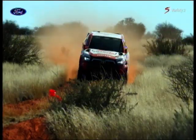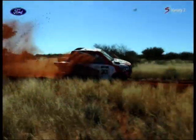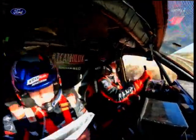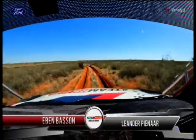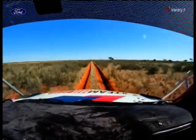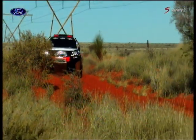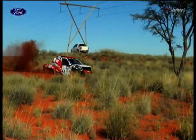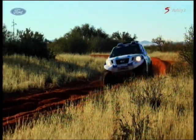He was initially chased down by Eben Besson and Leander Pinar in the new Team Hilux Rally Raid Toyota Hilux, but the Mpumalanga businessman also suffered from a series of punctures, 5 to be precise, a problem if you don't carry that many spare wheels. Fortunately for Besson, both Visser and Philip Buerta in the Redline VK56 were kind enough to each give up a spare wheel. Sportsmanship indeed.